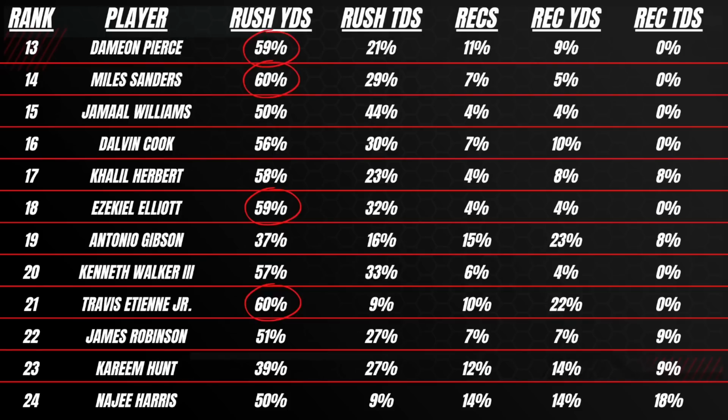But for a guy like Ezekiel Elliott, who's got Tony Pollard waiting right behind him, and also, by the way, has 32% of his points coming from touchdowns, that is a concern for me. Miles Sanders, 60% of his points coming from rushing yards. Again, if we see some of these games start to change to the point where Philadelphia's got to throw it a little bit more, they got to play from behind, that's going to start to drop some.